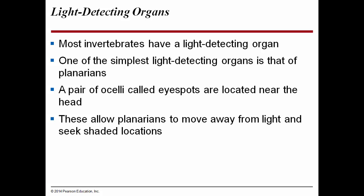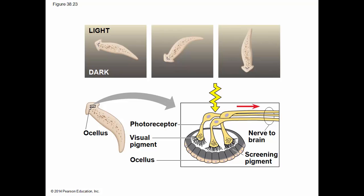Most invertebrates have a light-detecting organ. One of the simplest light-detecting organs is that of the planarians. It has a pair of ocelli called eye spots that are located near the head. These allow planarians to move away from light and seek shaded locations. Okay, so here are the simple eyes of the planarian. The planarian's brain directs the body to turn until the sensations from the two ocelli are equal and minimal. This causes the planaria to move away from light.